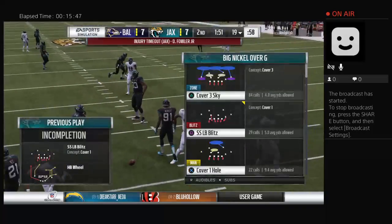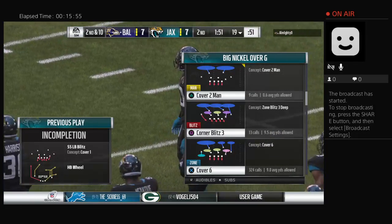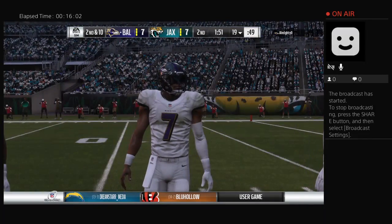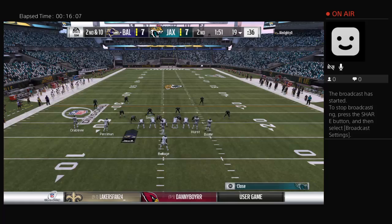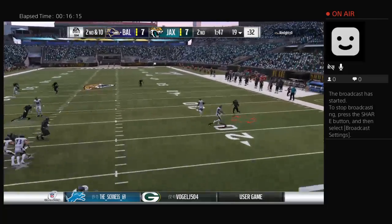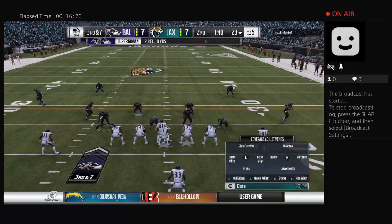And that is incomplete here. An incomplete pass on 1st down. That leads to a 2nd and 10. He'll try again with the arm here on 2nd down. Throw right side to Perriman, and it's caught. And they'll get him down here at the 23. Only 3 yards on the catch.